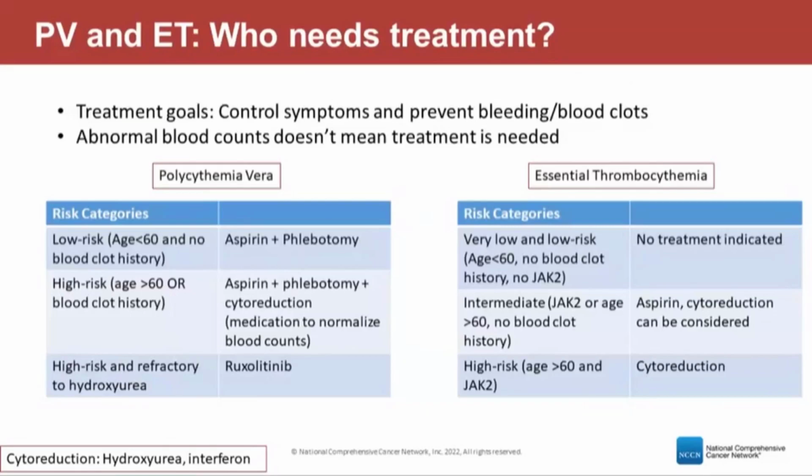And then patients that are high risk, similarly to those patients with polycythemia vera, should really start on medications to lower their blood counts. And for ET, we're a little bit more limited in terms of treatments, and we have hydroxyurea and pegylated interferon. Ropeg interferon is being investigated in ET, but it's not yet approved. And ruxolitinib or Jakafi has been studied in ET, but it's not specifically approved for this indication.